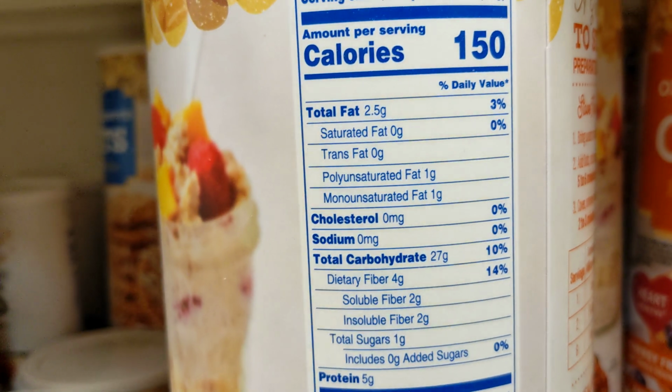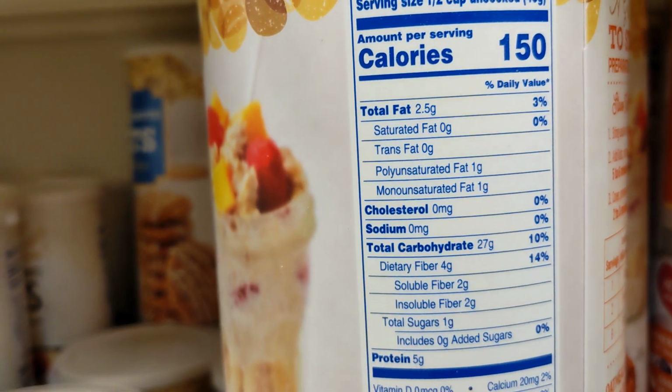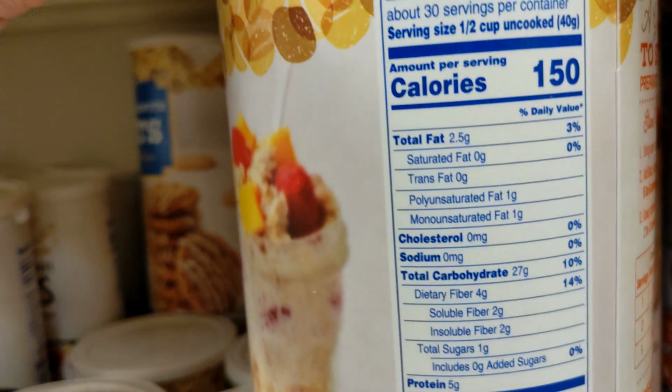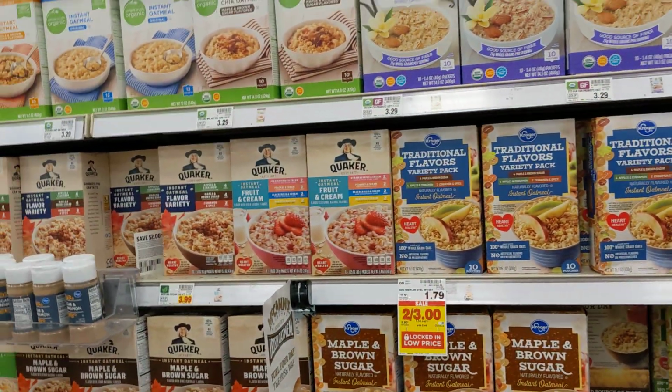Obviously, if you make this, you can add nuts, nut butter, an egg. I've cooked egg in here. You can add chia seeds to this. So just know what you're getting when you're buying these instant oats. You're usually just getting more sugar than you're getting anything else.